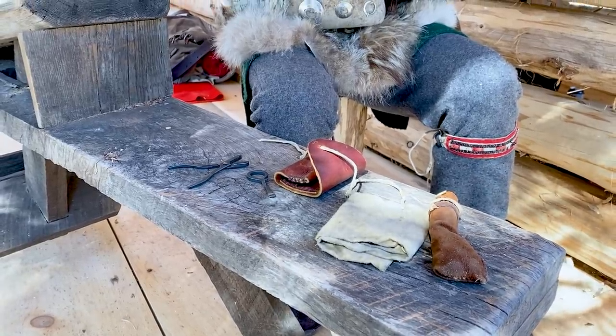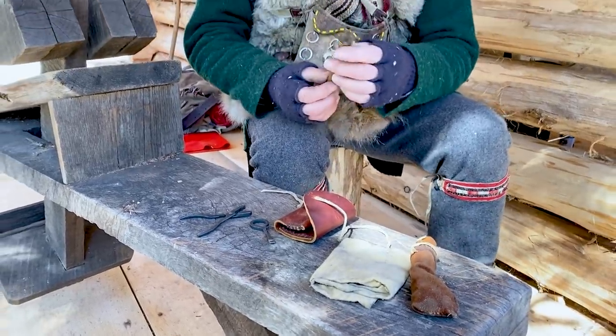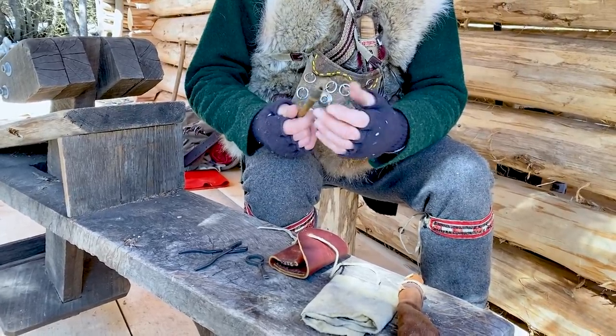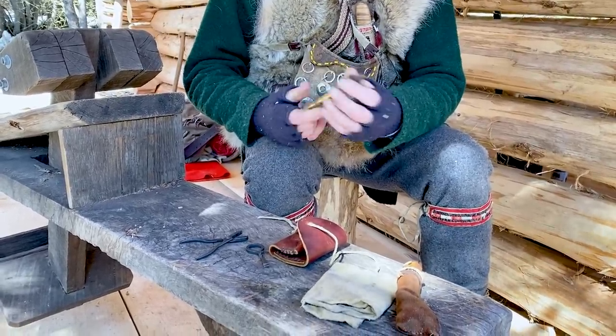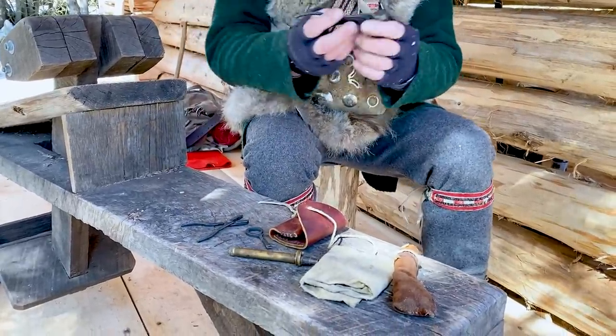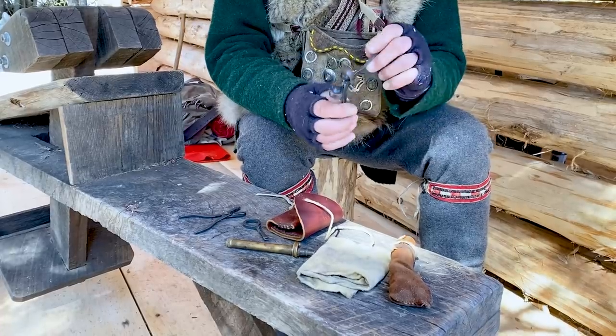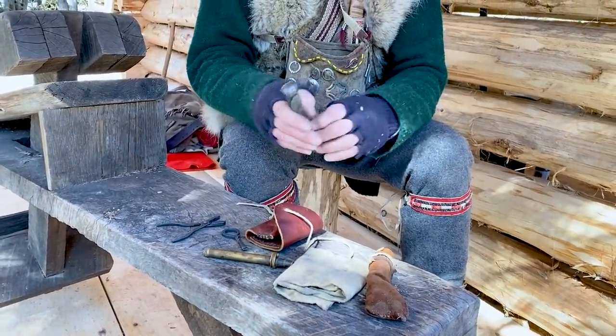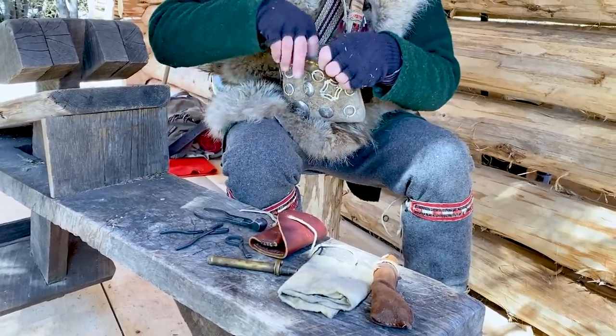Contrary to popular belief, they didn't pour powder right from the horn. And this isn't quite period correct for the century that I'm portraying, but it's a powder measure, so I can measure out powder for different charges. I also carry a bullet mold and a small bit of lead that I can melt and cast more balls if it's required when I'm in the field.